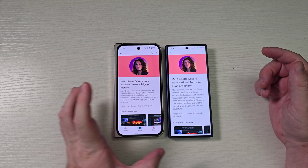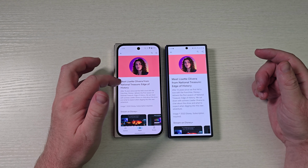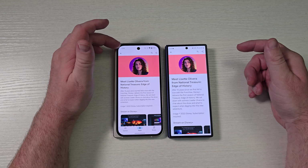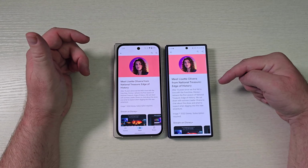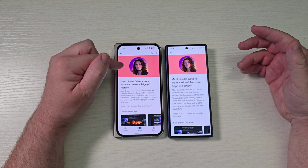But in terms of how big the display is, I would give it to the Pixel 9 Pro Fold. I love the size of this, but again, this isn't as pretty as what we got going on here. But if I had to choose a front display, I would choose the Pixel 9 Pro Fold.